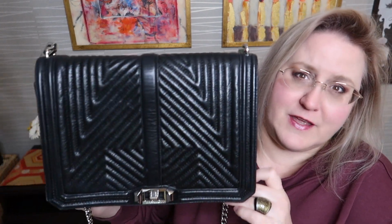I mean, a lot of my handbags this year, I think everyone's the same. They haven't been using their bags a lot, but I'm gonna hang on to this a little while, but it may go. And the other Rebecca Minkoff bag I still have in my collection, because I love the way it looks, is this lovely Love bag.